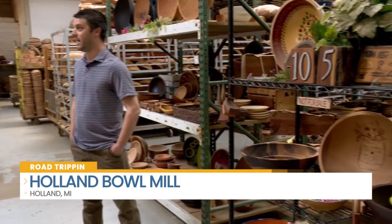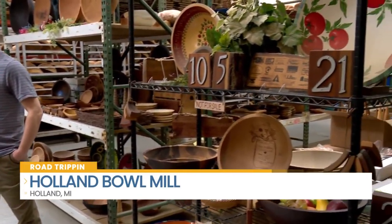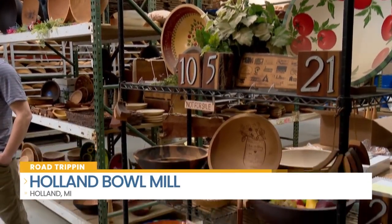Then my great-grandfather started the original wooden shoe factory here in Holland in 1926. And then in the 1950s, we connected with the Fuller family, who started the bowl mill. We started selling their bowls throughout the wooden shoe factory in our different shops. And then in the 1980s, Vic Fuller contacted my dad and asked if we were interested in purchasing the bowl mill. We did at that time, and we moved it behind the wooden shoe factory here in Holland, about 10 minutes from where we are right now.